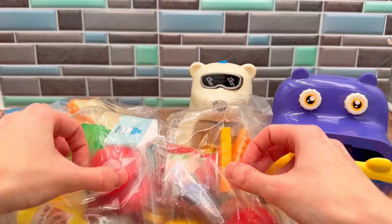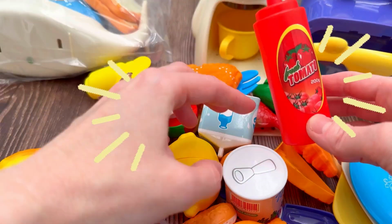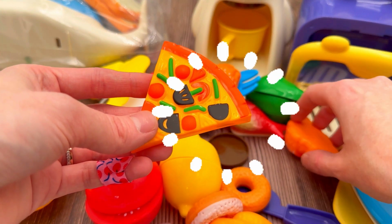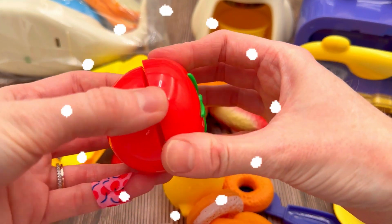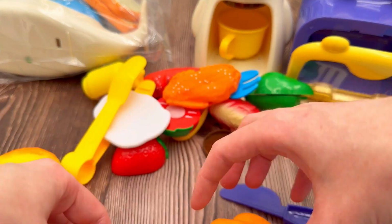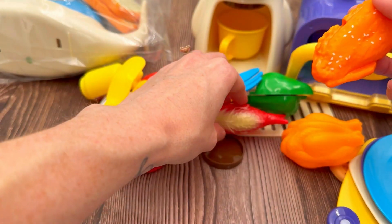Next, we have a big bag full of food and utensils. Let's see what's in here. There's a lot. It looks like we've got some tomato ketchup and, tomato ketchup. Weird. And a milk carton and pizza and a croissant. What else? Oh, it's a tomato, and this one has Velcro so you can cut it in half and then put it back together. And a lemon that does the same thing. And donuts, Donatina. We have donuts. Oh, yay! And our silly chicken, of course. A knife, a chicken wing, an entire fish.